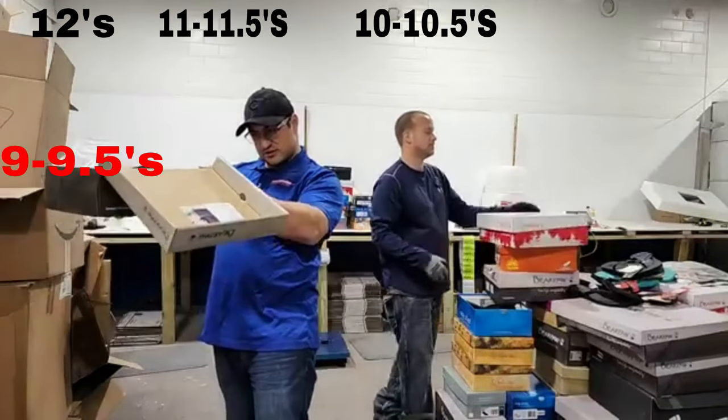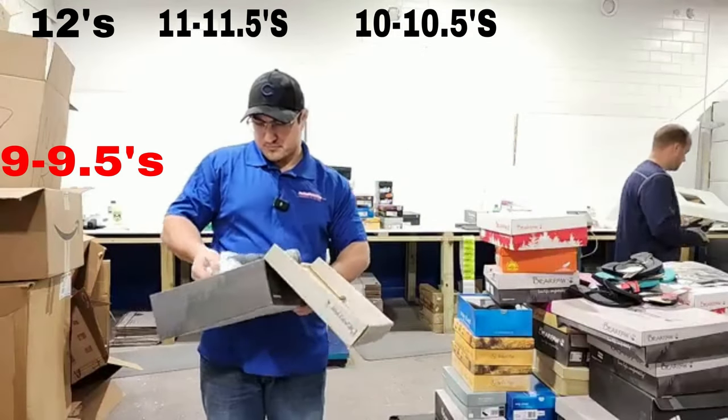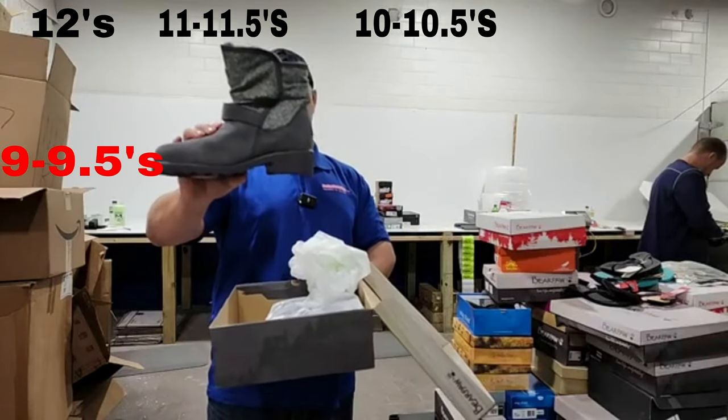Now, this is going to be the Avery. It's a coral look. Kind of two-toned. So you can see here, these as well are waterproof.